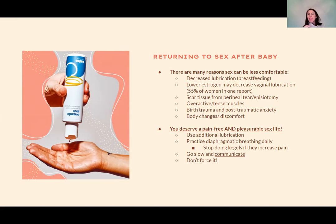So your tissues may be thinner and drier, more painful in the earlier postpartum period. In fact, around 55% of women report this low estrogen, low vaginal lubrication in the postpartum period. And you also may have scar tissue. If you had any tearing in the perineum, so the perineal body is the space between the vaginal opening and the anal opening, it's very common to tear down into the perineal tissues. And remember, I said about 85% of persons after a vaginal birth will experience trauma to their perineal area.